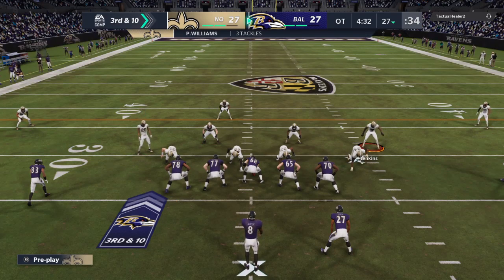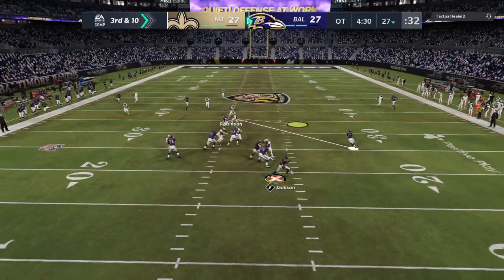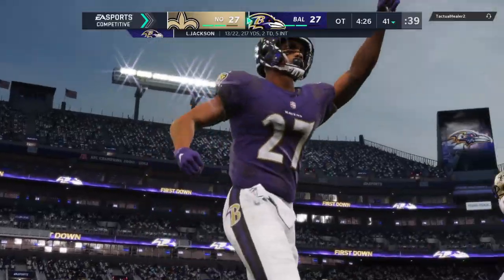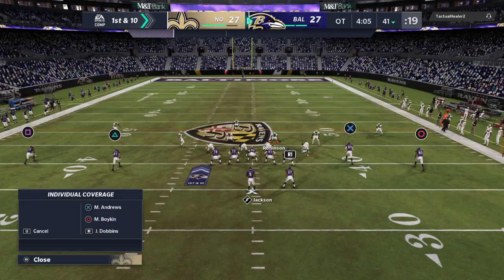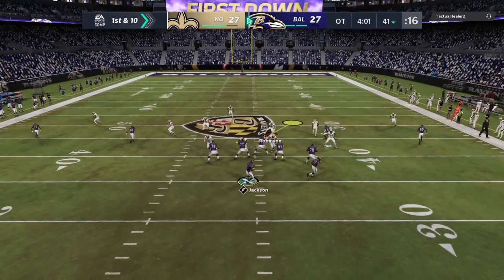In need of a 3rd and 10 conversion to keep this opening drive of OT alive. They'll roll him out right. And they get him down, but not before he takes it across the 40-yard line. They get 14 on that one. That's good for a Baltimore 1st down. 1st and 10 at the 41-yard line.